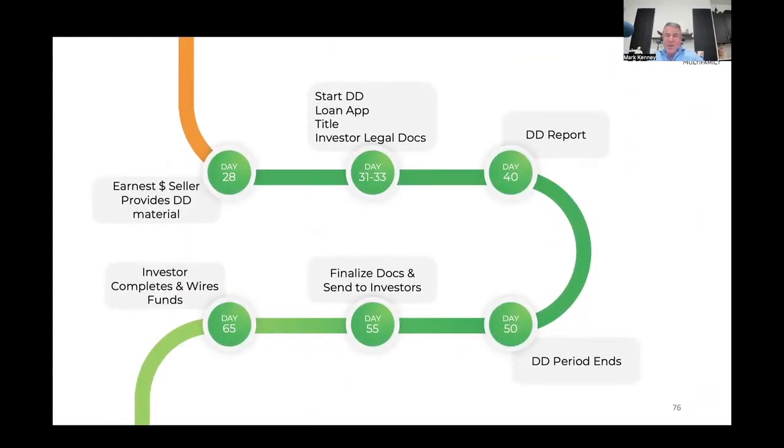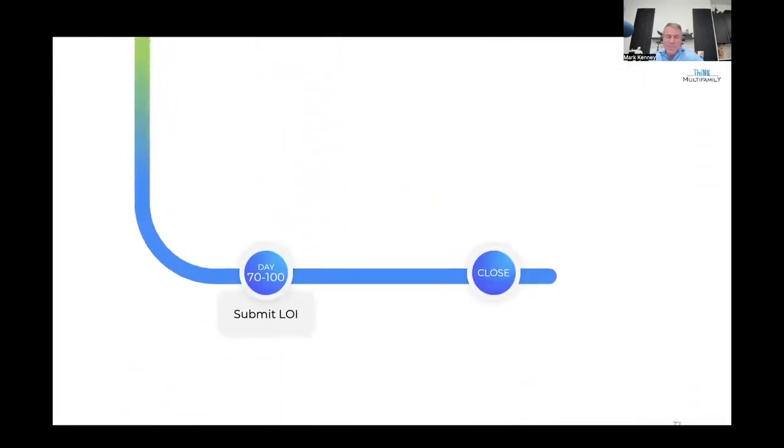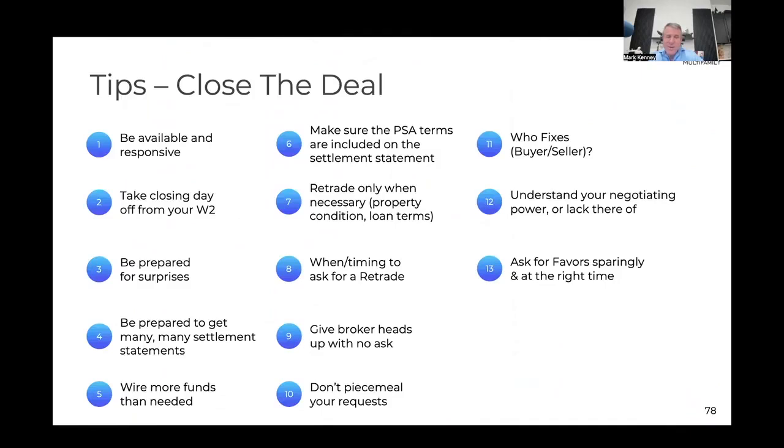Then you start due diligence: a loan app, title, investor legal docs, and the due diligence report you get back. It usually takes about 5 days or so. Due diligence period ends, you finalize the docs and send them to investors. Investors complete docs, wire funds, and then you close.